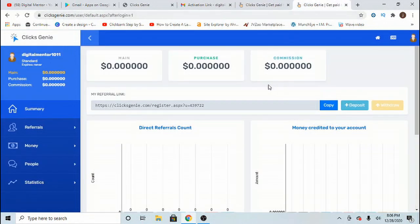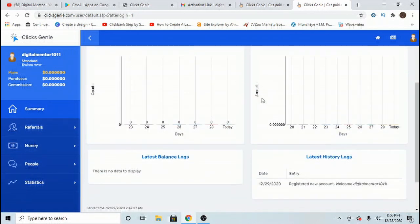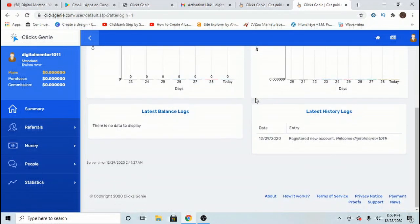Once it takes you to your new page, you're going to go right here. As you can see, this is the main, this is the purchase. These are the commissions that you have. Now, they tell you your referrals, your money, your people, your statistics, and how much money you're making. And this is the referral count. Once you have some money in your account, you go right over to here and you hit withdraw, and you're able to withdraw the money that you have made using this.